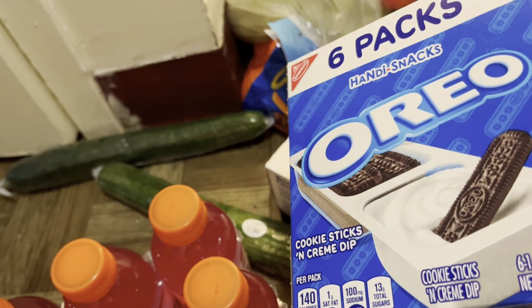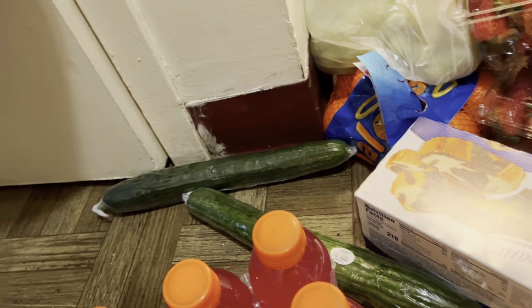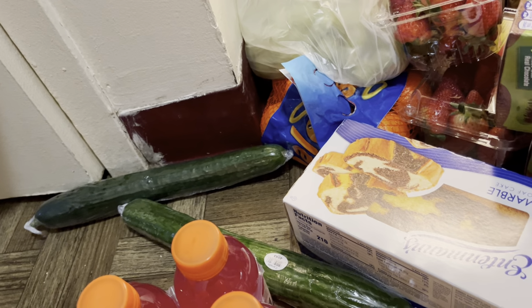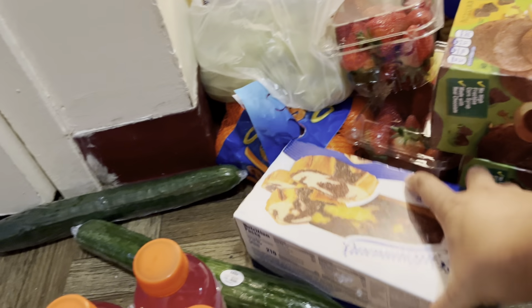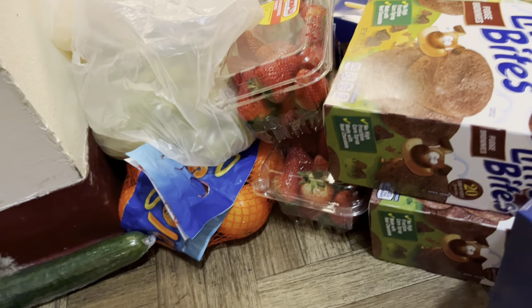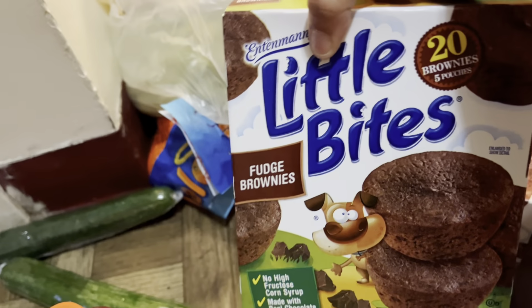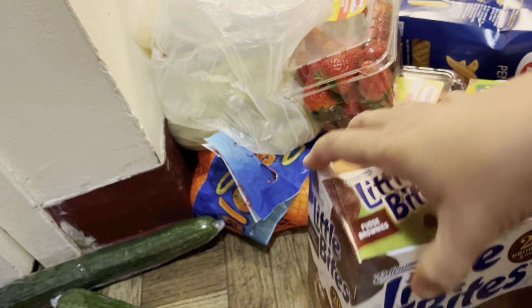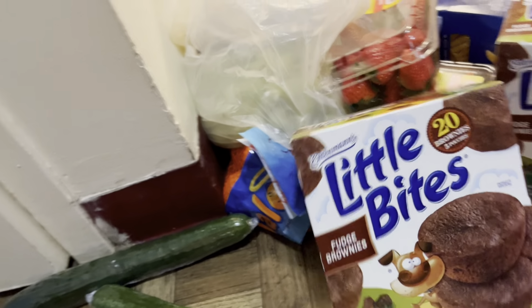A six pack of the Oreo handy snacks with the cream for her to bring one for school or whatever. 2 packs of the penne. They were on sale for 2 for $3. And then I got the Entenmann's marble cake. The brownie little bite fudge, I got 2 of those. They didn't have the banana ones, which I love. Oh my god, so good.